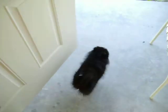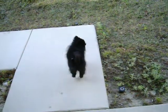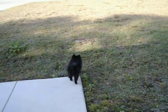Go outside. Come on, let's go outside. Oh, you're such a good girl. Come on. Go, go, go. Go pee. Go pee. You get to watch her pee. Aren't you excited? Good girl!